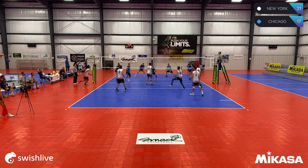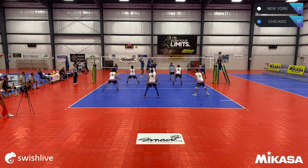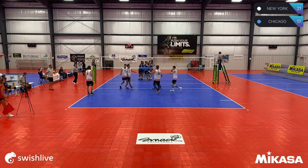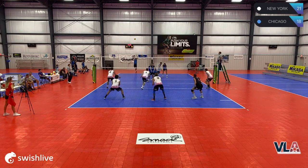This has got to come over. It'd be a free ball here for Chicago. Weiskircher on the right side. That's off the top of the block and scores. Very doable. This set's far from over.